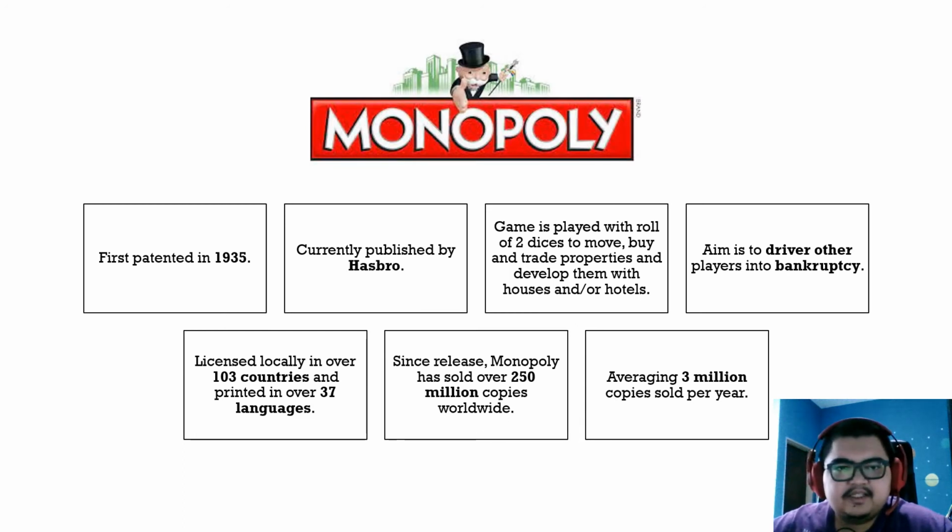Monopoly was first patented in 1935 and it currently is published by Hasbro. The game, as we all know, is played with a roll of two dice for the players to move, and in their movements they will buy and trade properties along the way and also develop these properties with houses and hotels depending on whether they have the lot of all their properties. The aim of the game is basically to drive other players into bankruptcy, hence the name Monopoly.